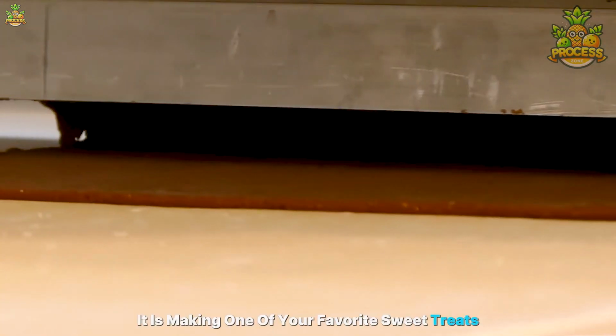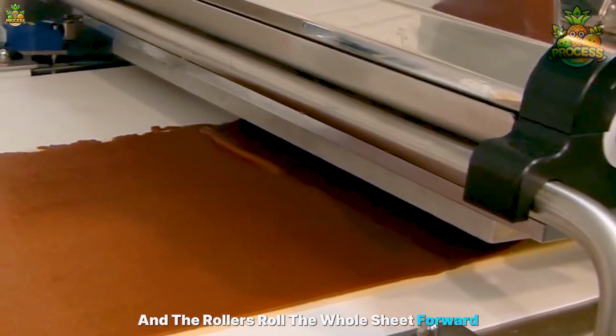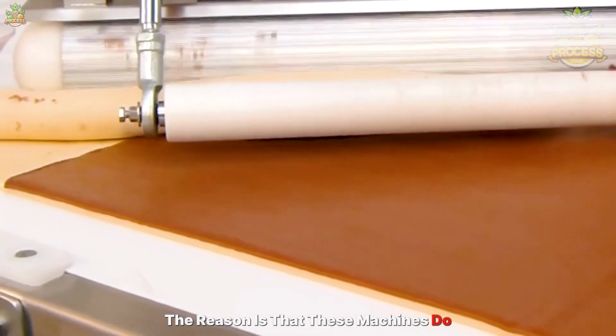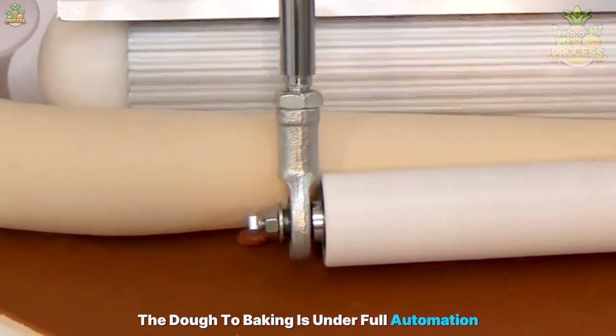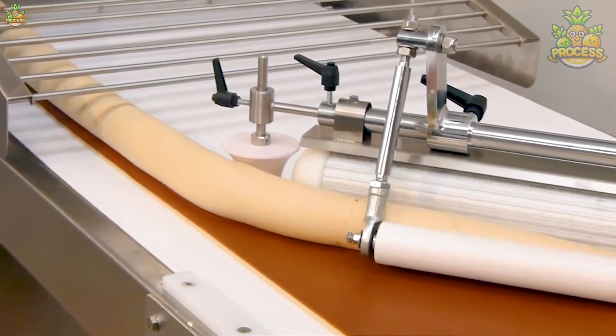It is making one of your favorite sweet treats, where you put your favorite chocolate paste on the dough and the rollers roll the whole sheet forward. You did not see any humans working here. The reason is that these machines do all the work themselves with great skill, so the whole work is fully automated. The journey from making the dough to baking is under full automation, and we hope you like this journey.